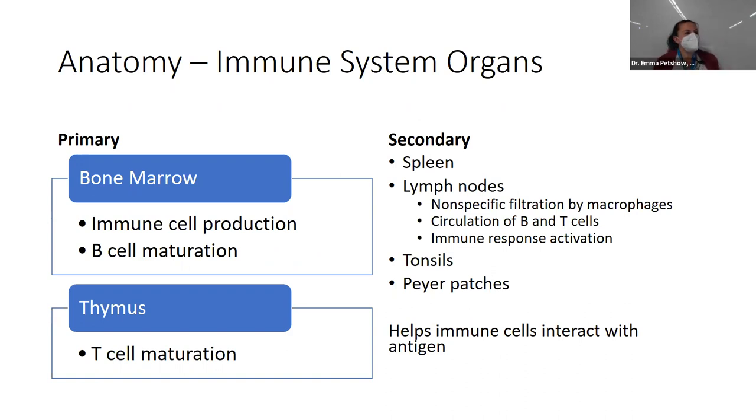But when we look at our immune system, we're going to do a little anatomy review. So there are primary and secondary organs or anatomical structures of the immune system, the immunologic system. Our primaries would be bone marrow and the thymus. Bone marrow, you could think of B cell maturation, thymus T cell maturation. Our secondary organs are the spleen, lymph nodes, tonsils, and Peyer's patches in the gut.